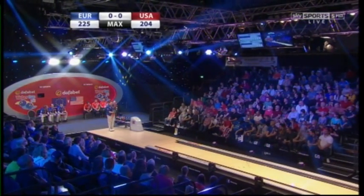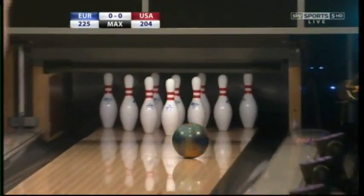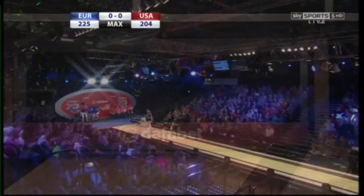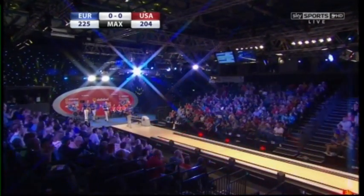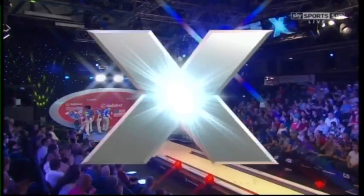Team Europe then need to stay on the strikes. Stu Williams loves it and takes all 10. That's got the crowd going early doors here in Barnsley.